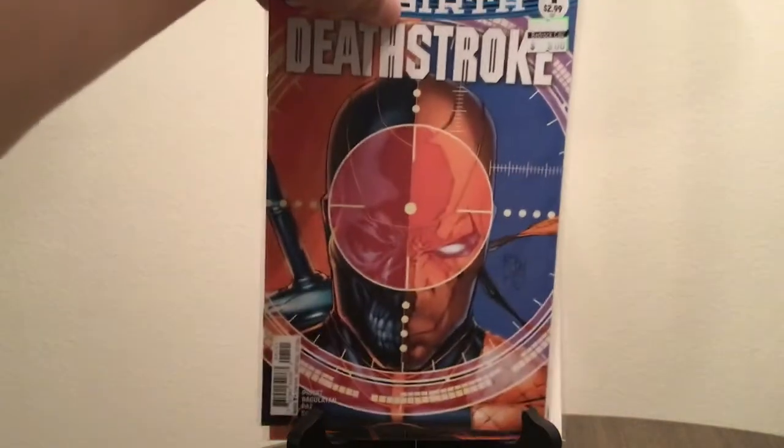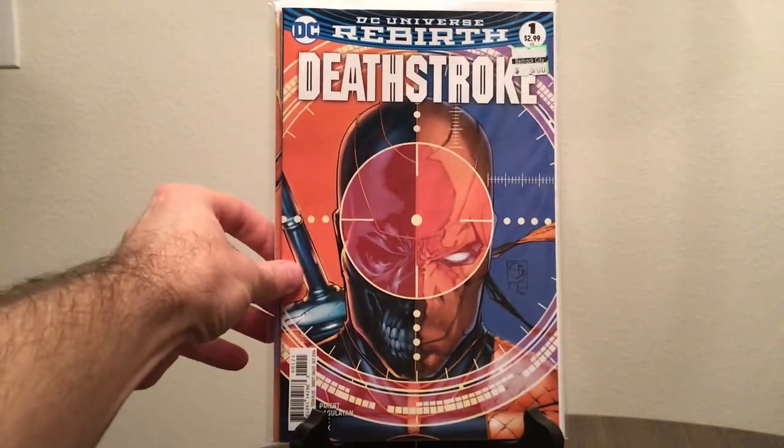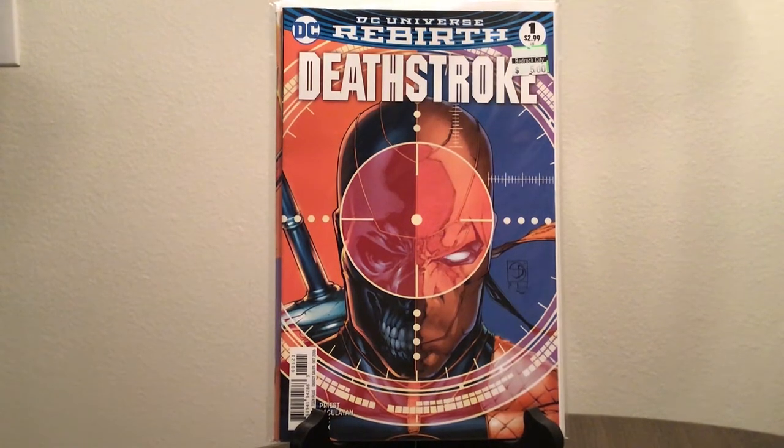So first, let's start with Deathstroke number 1 from the Rebirth series. Now, the main reason that I got this is because I wanted the first appearance of Red Lion, which is like DC's Black Panther analog. Is analog the right word? Well, whatever. You know what I mean. And I couldn't remember offhand whether he first appeared in this or in the Deathstroke Rebirth one-shot. Turns out it was the one-shot, so this isn't his first appearance.